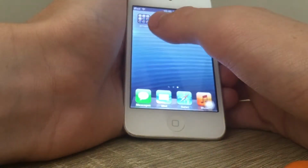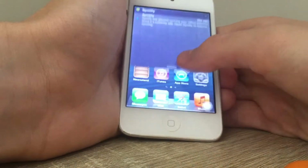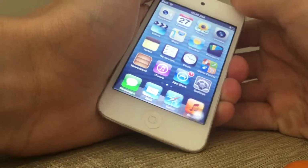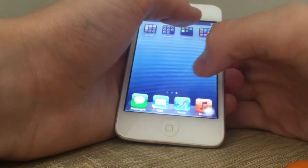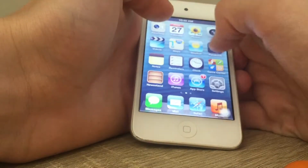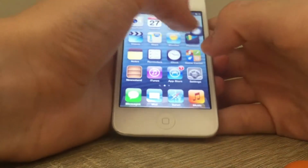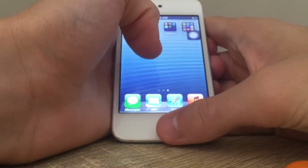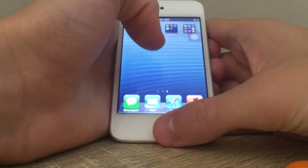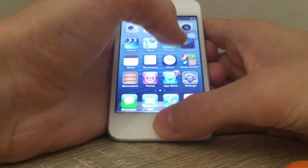So the iPod Touch 4 was very short-lived. It only lasted for 2 years for software updates. It didn't get iOS 7. That is because it only had 256 megabytes of RAM, which can really show in applications like Spotify, which lag like crazy. And usually, if you have a music app, it will take a while to load. And also, games just won't run on this thing anymore.